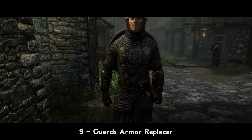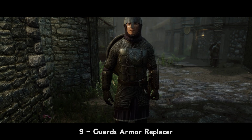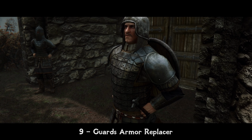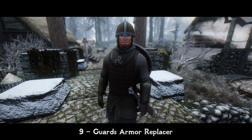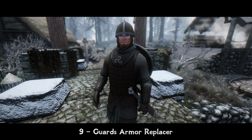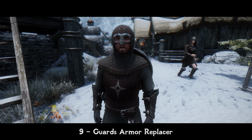Number 9. God's Armor Replacer. Elder Scrolls God's Armors are somewhat iconic in their look, but after playing the game for so many years, you may want something fresh, right? Skyrim has thousands of armor mods, but frankly they almost never cover God armors, and if they do, usually in some unimmersive way like giving them Dark Souls armors and so on.